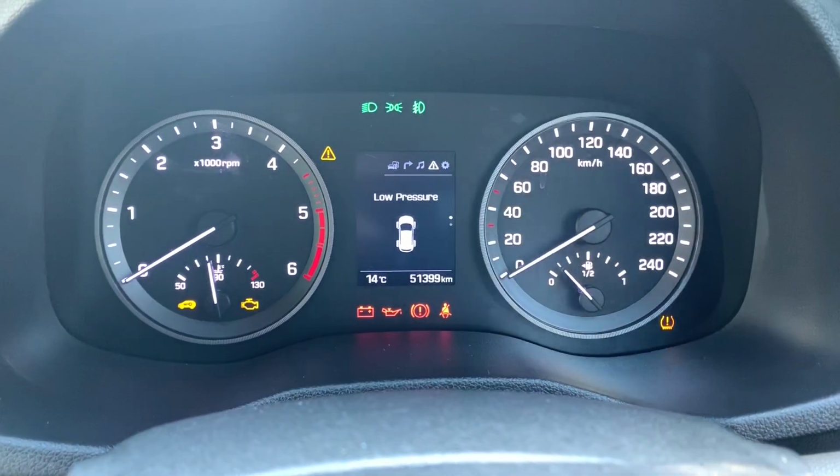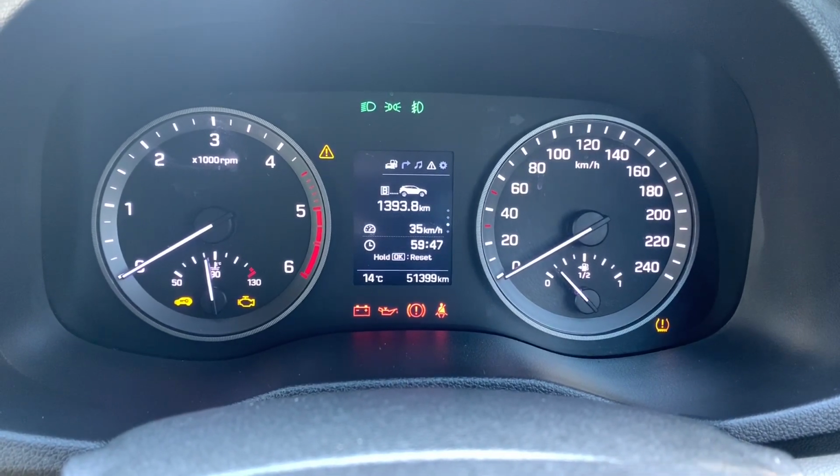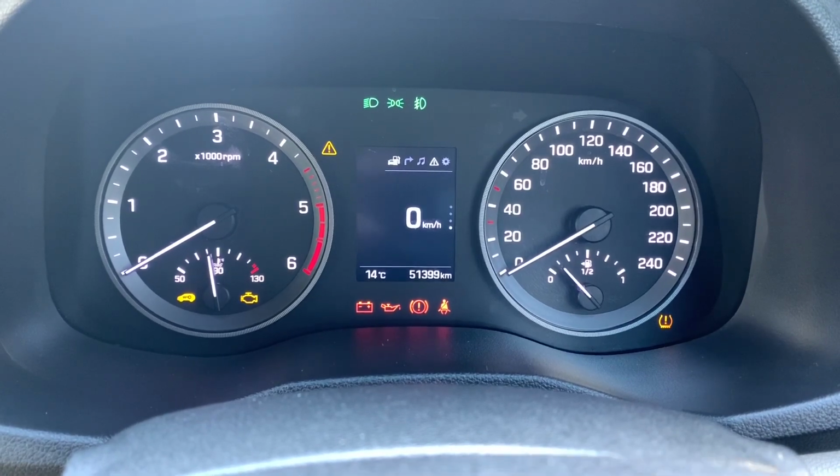And the clocks in the car are lovely because it's got really big, bright clocks. It's also got things like a tire pressure monitor, general settings overall, then things like average speed, fuel efficiency, how much fuel you've got left, even things like a digital speedometer.